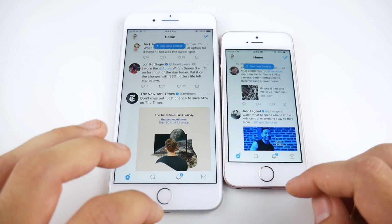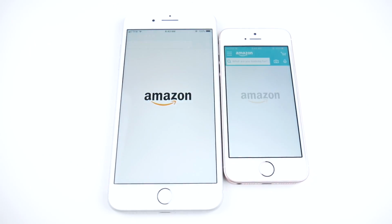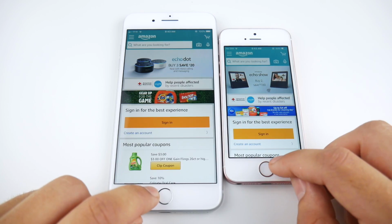I think this might be why Apple decided to keep their SE in the lineup. It's still a rocket fast little phone. Let's go ahead and go into Amazon. And there was a little delay there, as you've seen, for the iPhone 8 Plus, but it looked like the SE had it first. It just opened that pop-up, but it looked like it was already loaded first there on the SE.